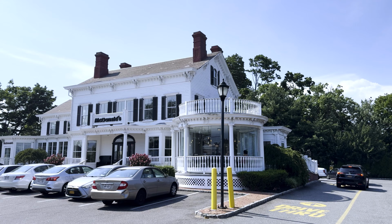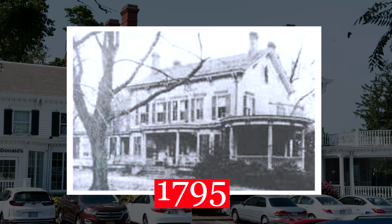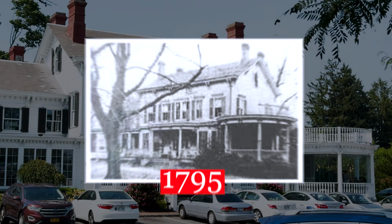This McDonald's is known as the McMansion and also the Denton House. It was built in 1795 as a farmhouse for the family of Joseph Denton. After many years of being a private residence as well as different restaurants, it finally opened as a McDonald's in 1991. Now, my favorite thing besides the beauty is that this McDonald's actually has a drive-thru, unlike all the other European ones I just went to.